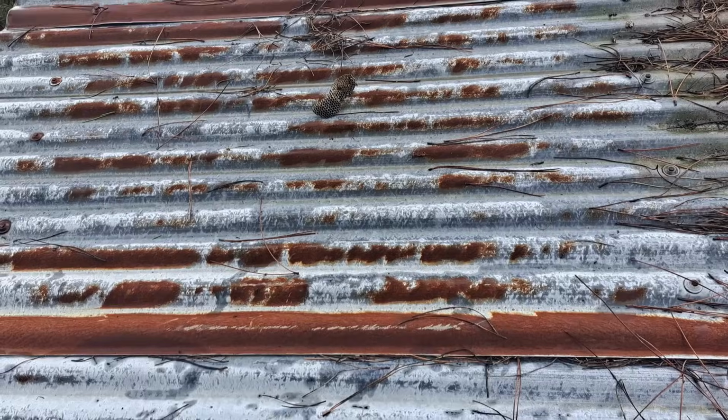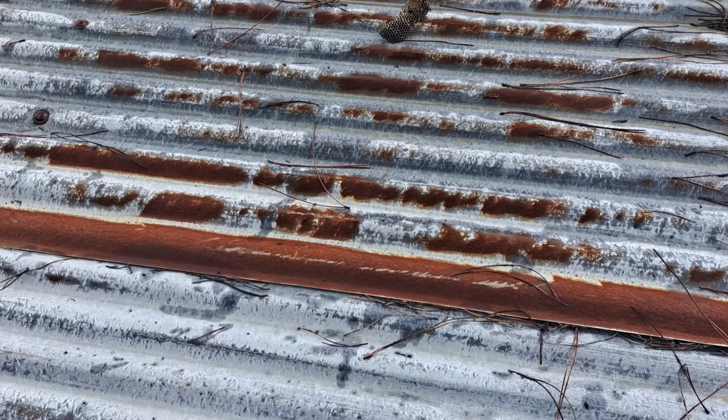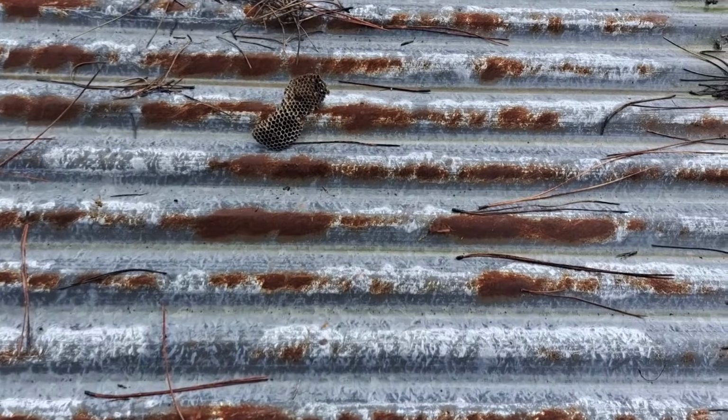Of course, taking this roof down, there's going to be another wasp nest with more wasps.